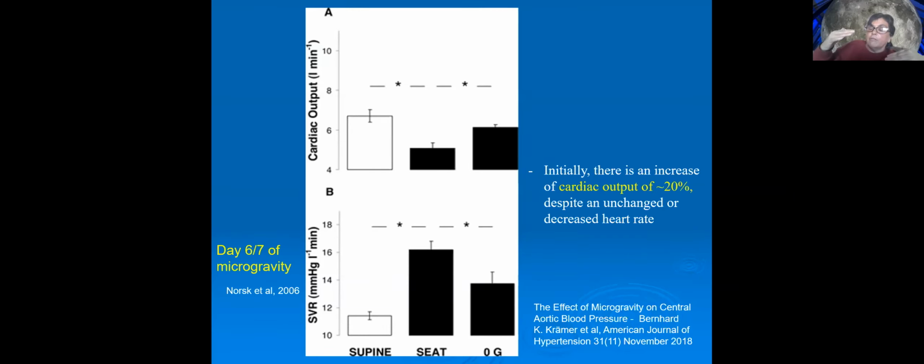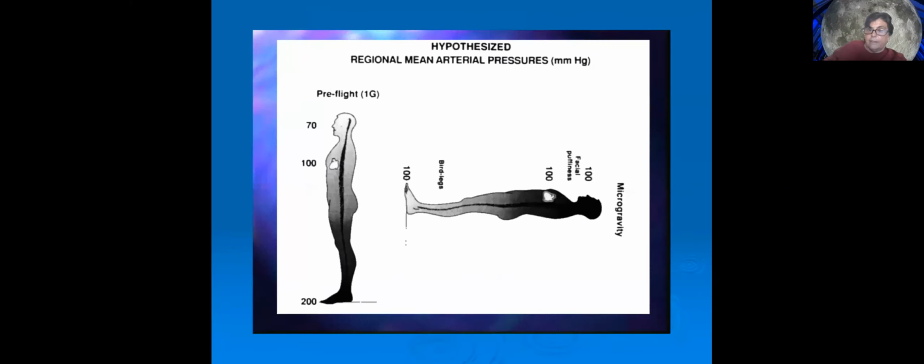But again, microgravity stays in between. So to stay in the supine position is somehow more stressful, or the changes are more pronounced, than in microgravity itself. So it's quite an interesting finding.